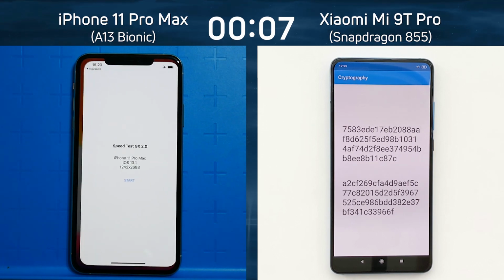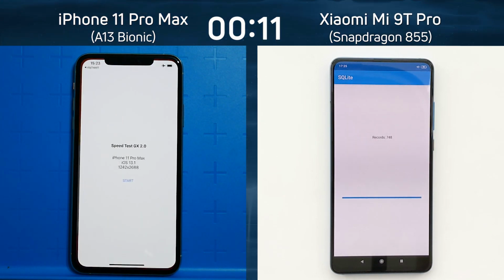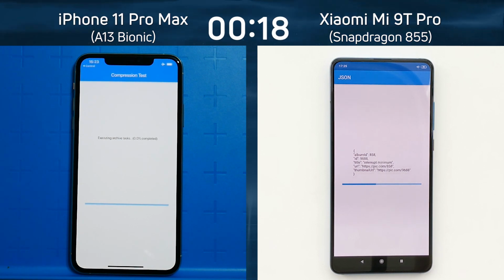Now, it looks like there's a bit of a lead building up here already by the iPhone 11 Pro Max as it went its way through that photography test, through the SQLite test, and is now into the JSON test. As we're waiting now for the Mi 9T Pro to hit the JSON test, there it is. And as I was saying that, the iPhone 11 Pro Max has already gone into the zip test.